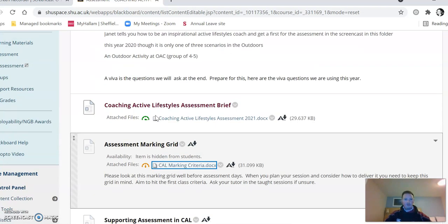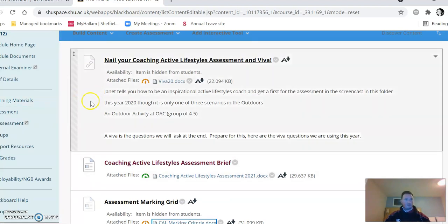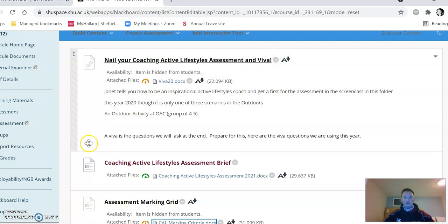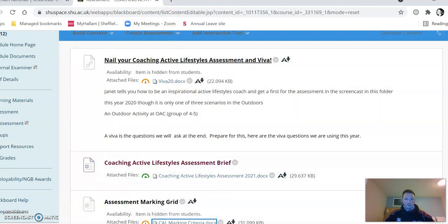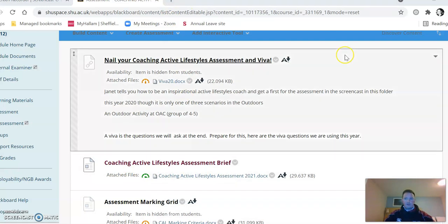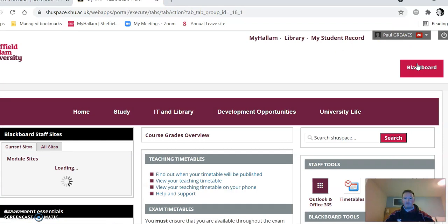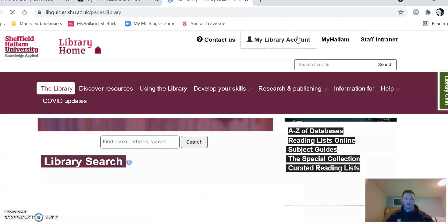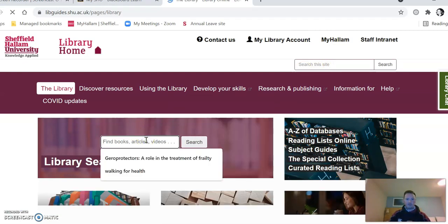Anything that you need should be in the learning materials. You've also got other support resources where you'll be able to find relevant things to help you. Another thing that you can do, if you're searching for relevant literature, is go to Library Gateway. If you click here on Library, that should launch your Library Gateway. You can then search, find books, articles, videos.